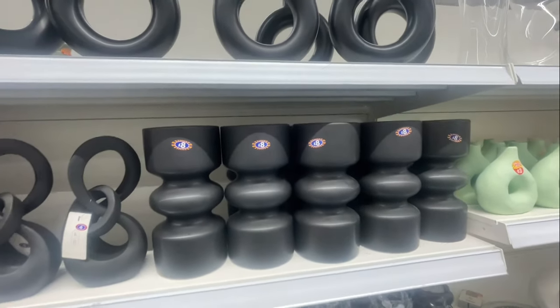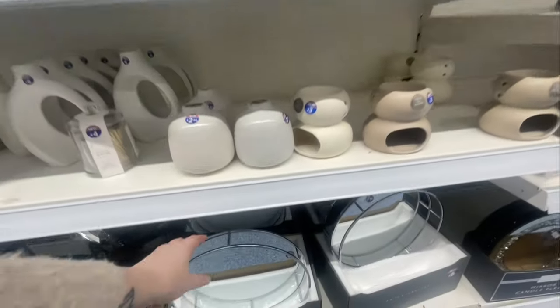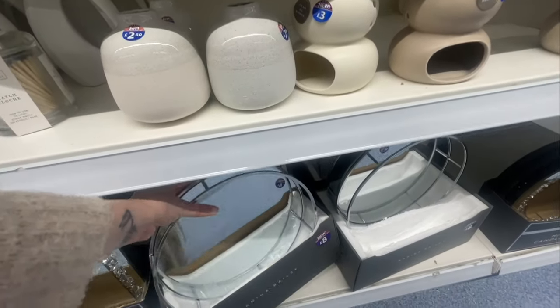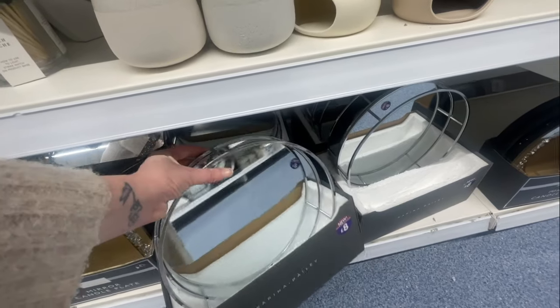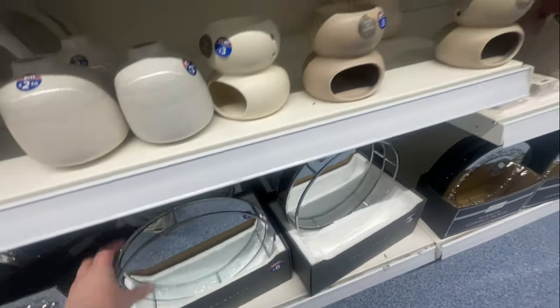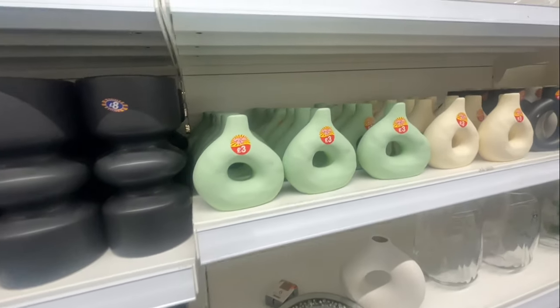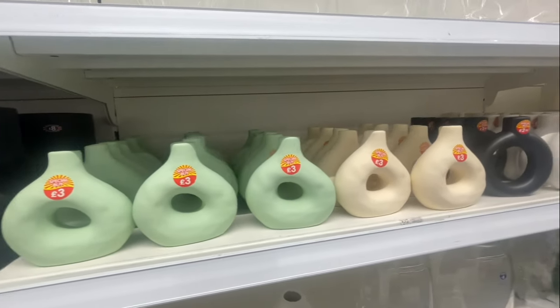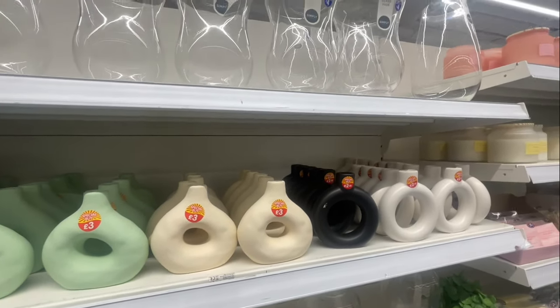I have noticed in B&M today that there's quite a lot of pieces like this. Now, this is not new because I've actually purchased this before and I've actually donated it to a charity shop. So it goes to show how long it's been in. But again, I just think they're brilliant for styling your coffee table with a little bit of a display. And then I noticed for £3 they had different colours of the miniature donut vases.